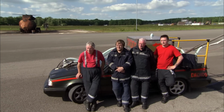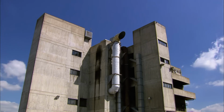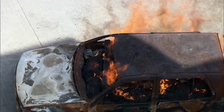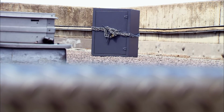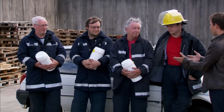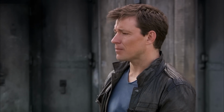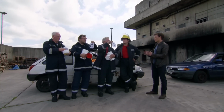The droids now face their biggest challenge yet. On the roof of this tower block, the safe awaits. But to get to it, they'll have to first extinguish these 2 burning vehicles. Climb 3 stories and enter all possible combinations of the 3 numbers collected. You've got the numbers that form the combination to the lock. Let's have a look. Number 1, 0, number 7. 107. They're the 3 numbers that form the combination. Now, I can't tell you what that combination is. What I can tell you is there are 6 possibilities.